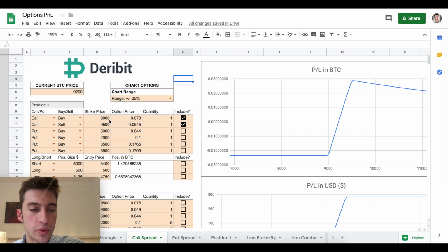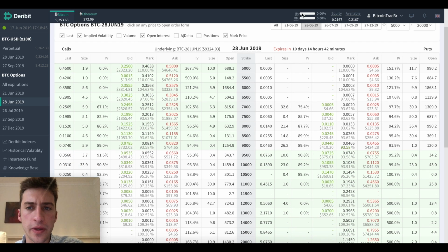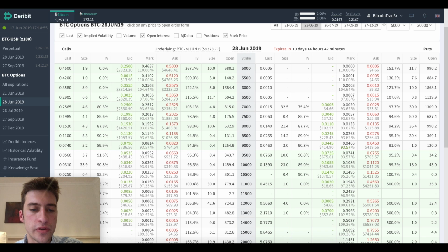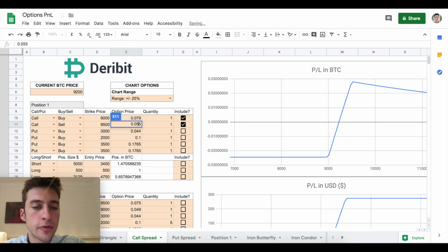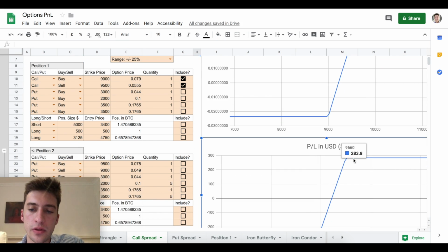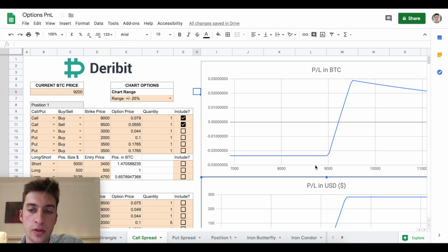Let's go look at the premiums that we would pay for a strike at 9,000 for a call. We could probably pick it up for 0.079, I think. So I'm going to put 0.079, and we could sell a call, the 9,500 call for 0.0555, I think is fair. So if we were to do this, then our potential max profit would be around 283. Our potential max loss would be 216, as you can see here. Now, what would end up happening is our peak profit would be at around 95.22 with a profit of 0.029, and our max loss will only be 0.0235, as you can see here.